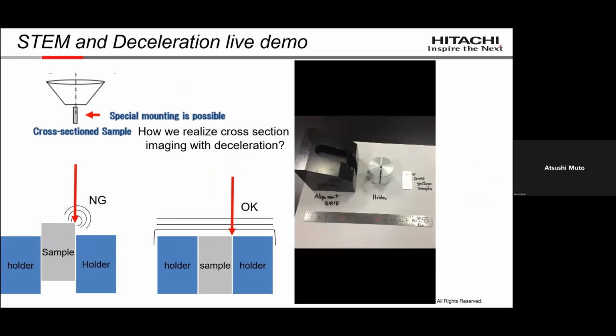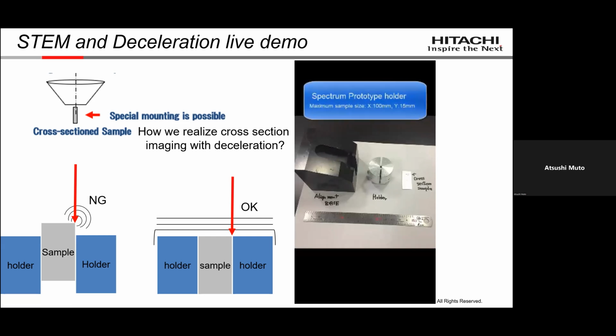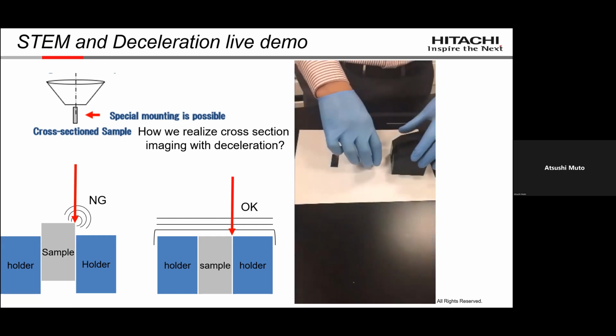One of the cases I frequently receive a question about is cross-section sample imaging. Is cross-section completely impossible? My answer is, no. We can do the cross-section imaging. Normally, a cross-section sample is sticking out from the holder, and that edge makes a very strange deceleration field. But if we set the sample, for example, flush to the sample holder, we can make a static deceleration field stable and perpendicular to the beam.